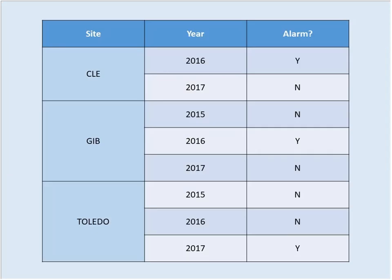So I'll just quickly summarize some other results that I don't have time to show the graphs for. Like I said, 2015 and 2017 were really bad bloom years, and unfortunately, we couldn't get our method to detect these blooms or give us alarms that these blooms were going to be occurring. In 2016, for Gibraltar, we did receive an alarm, but that was associated with a large diatom bloom that we had in the early summer months there. And then in Toledo, same thing. We do have an alarm, but it's late in the season, and it corresponds with the max chlorophyll concentration.